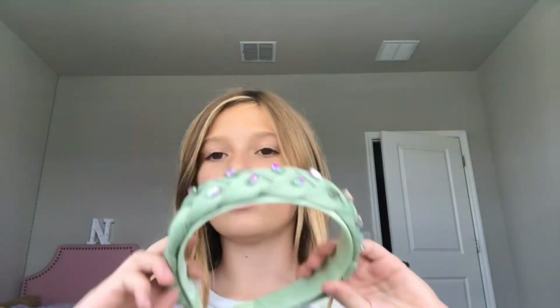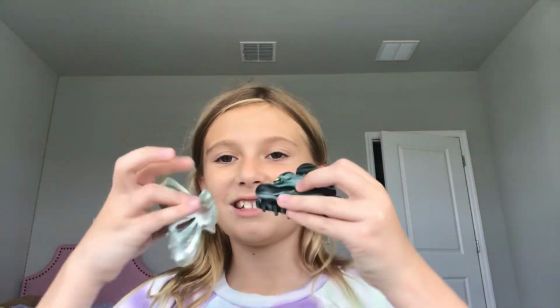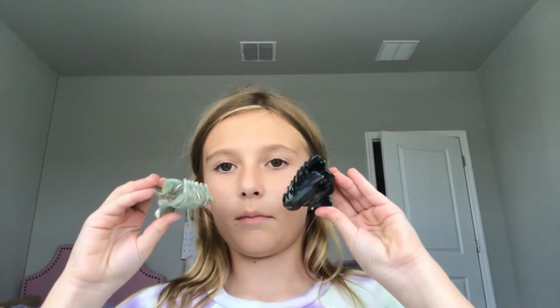Side check, back check, and again side check. So this is the top, and here's the top, guys. It has these little cute sparkles. And what else do we got? I got these two. Rawr. I like them. They're cute. Okay. I tried them on at the store and they were actually pretty good.